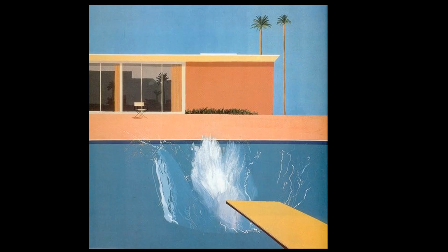Moving on to the 60s, we have David Hockney, a pop artist, the same time as the Beatles and the Rolling Stones. And what we have here is a Hollywood house portrayed in almost a minimalist fashion. And we clearly see that someone has jumped into the pool because of the splash, and the painting itself is called A Bigger Splash.